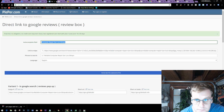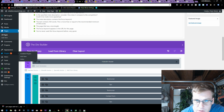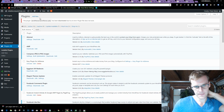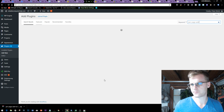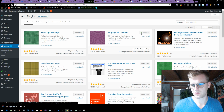That works for me. And we'll go to plugins. Actually, I'm probably going to want to check out this plugin before we use it just to make sure it's not hacked. So we'll go plugins, add new. We're going to type in, what was it? Per page add to head. So yeah, that looks good. Looks like a lot of people use it, so that's cool. So that's installed. We're going to activate it.